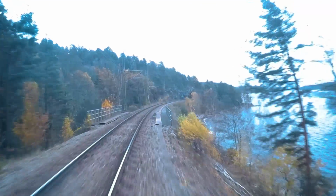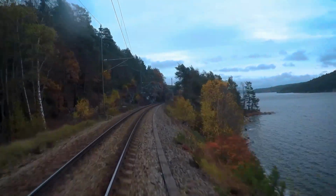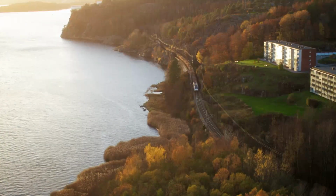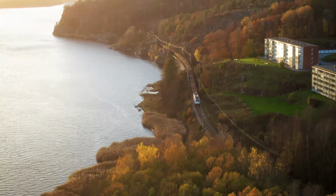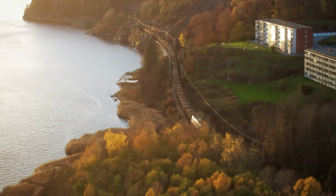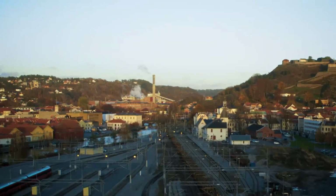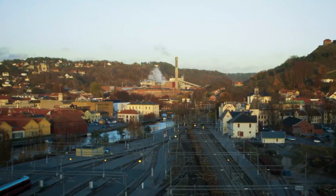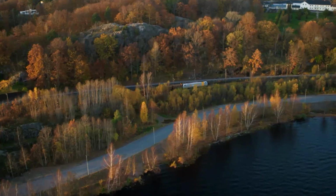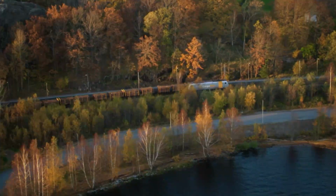Back in the driver's cab, Sandra races the mega timber train through the Norwegian countryside to deliver her precious timber load on time. On her right is the stunning Idefjord, a strait of water separating Norway and Sweden. And up ahead, the paper factory finally comes into view. Her journey is nearly over, but she has one last challenge to overcome.